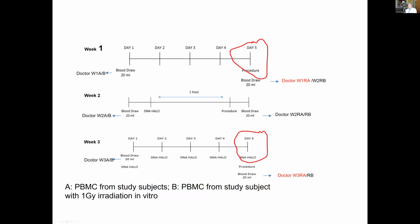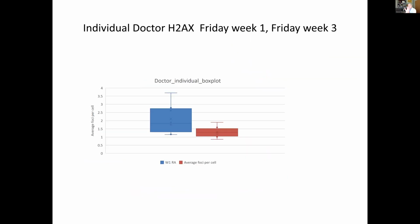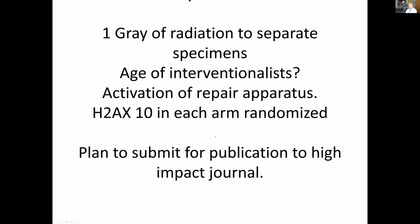We looked at the week 1, day 5 breaks and compared them to week 3, day 5 breaks. In other words, after a week of DNA halo. And we were able to demonstrate with gamma H2AX that we had about a 50% decrease in H2AX breaks between the baseline week 1, day 5, and week 3, day 5. So again, it works. And in some individuals, the protection was much greater than we anticipated. On the left is one individual's breaks on a Friday evening after no pre-medication and a week of work versus a week of pre-medication. So significant impact.